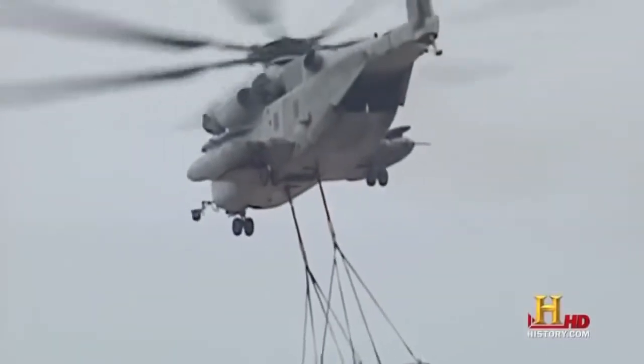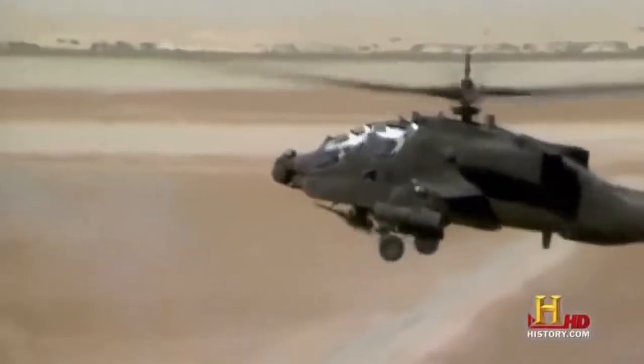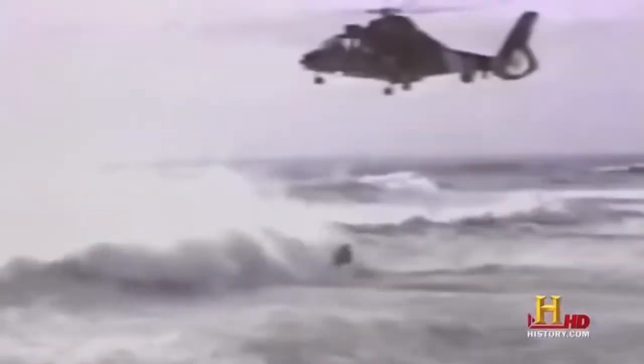While the Super Stallion carries the heaviest loads, and the Apache can rain death unto thousands, survivors coming up. Other helicopters save thousands, thanks in part to their unique capabilities.